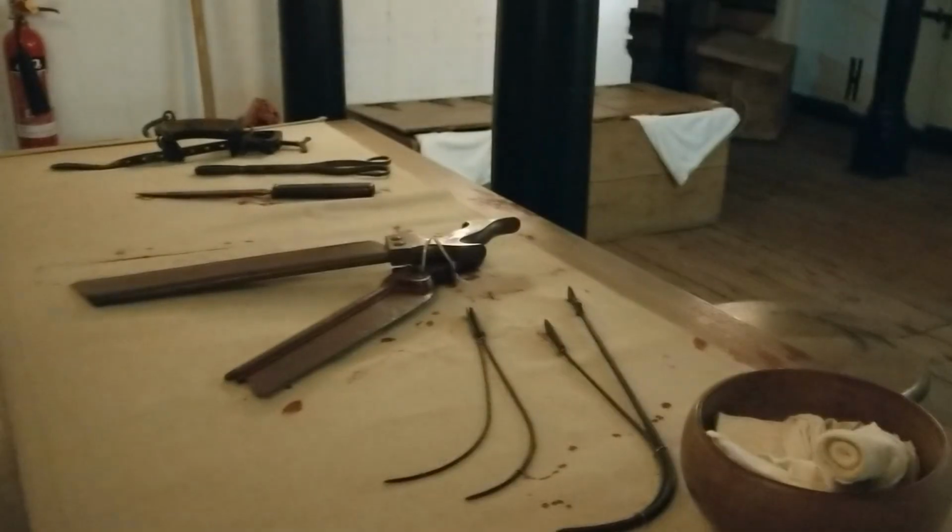There's the stern quarters, and of course all the wonderful instruments involved in trying to keep people alive, mostly by removing limbs, because cannibals don't do very nice things to limbs. Yeah, like that.